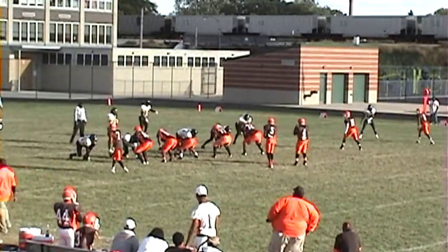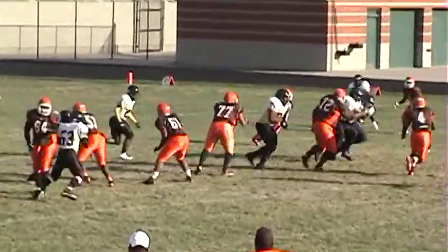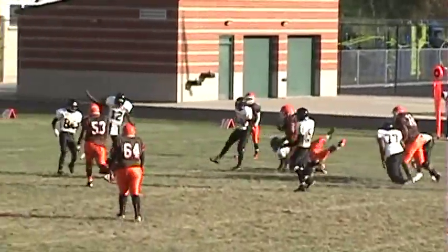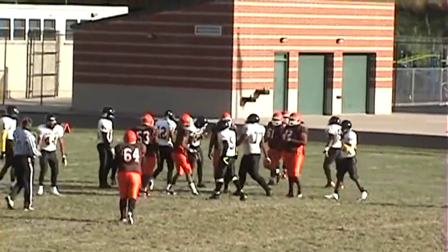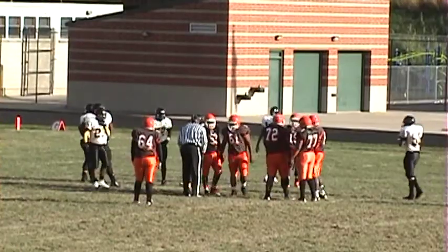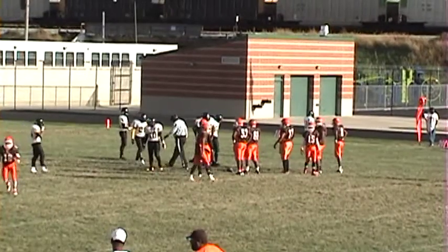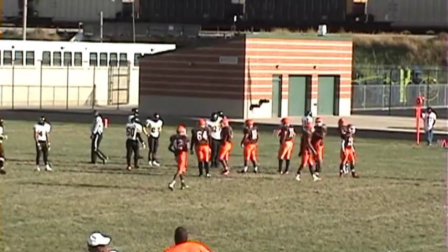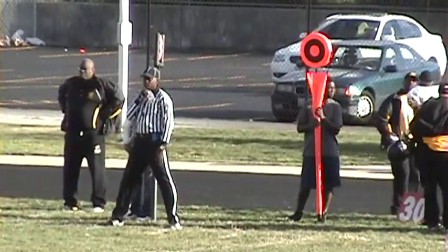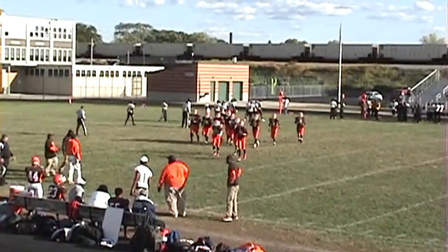Four receivers set for the Julian Jaguars. Back to pass. There's the pass. Has a receiver, number seven. Trying to cut it back. Is chopped down. A gain of about three, maybe 4 yards. They're calling it three. Timeout.